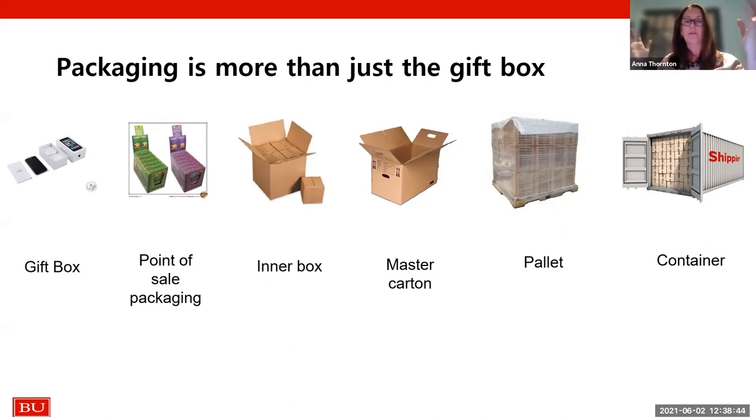Those master cartons are then packed on pallets. So you have to actually design what the pallet stacking is so that we know how that's going to be transmitted. And then that pallet stacking also has to have a mapping into a container or some kind of other shipping, whether it's air freight or others. And what people don't realize early on is very, very small changes in the gift box can affect your shipping costs. Because if you make your gift box a little bit bigger, you then might not necessarily be able to use the full container or the full pallet.